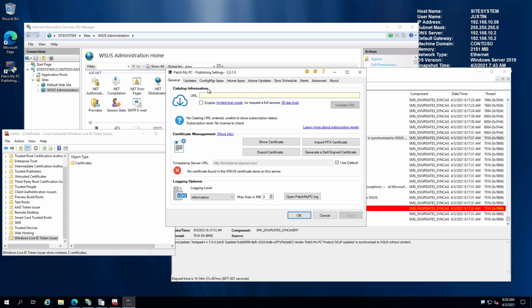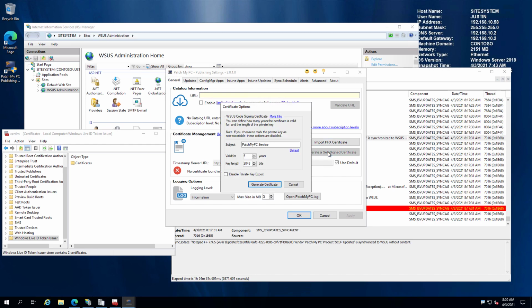In addition to our tool, you could also use System Center Update Publisher from Microsoft. Within the options, there's also an option where you can generate a signing certificate for WSUS. In our case, though, we're going to go ahead and generate a self-signed certificate. You can also import one from a certificate authority if you wanted to. That would just require you to create the template and export it. But in this case, we're just going to use a self-signed one.